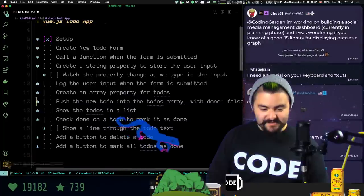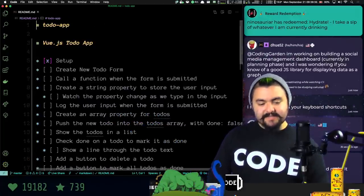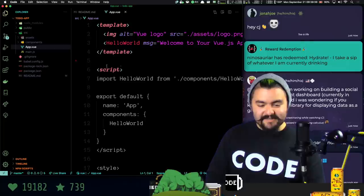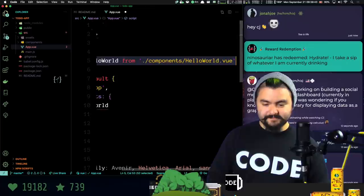Push the new to-do into the to-dos array. Show the to-dos in a list. Check the done. This is good. I'm gonna remove all of the default styles and components. And we're gonna do the thing.